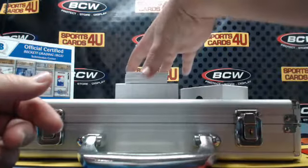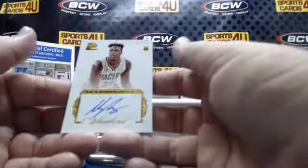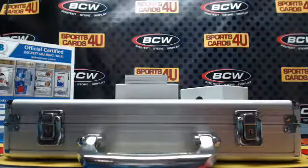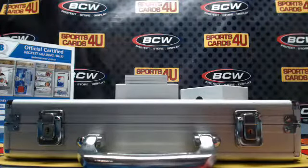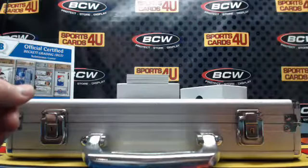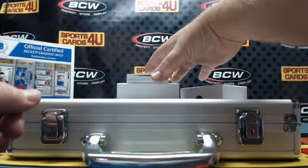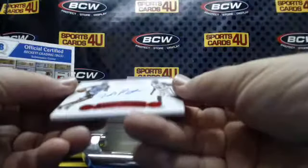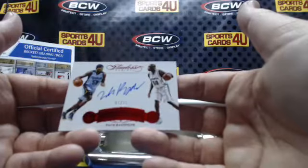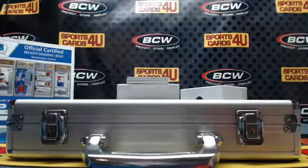Rookie autograph, 2 out of 25 for the Pacers, Myles Turner, Hook 'em Horns. Ooh, not a random. 1 out of 15, Now and Then autograph, red foil, for the Grizzlies, Zach Randolph. Sparty.